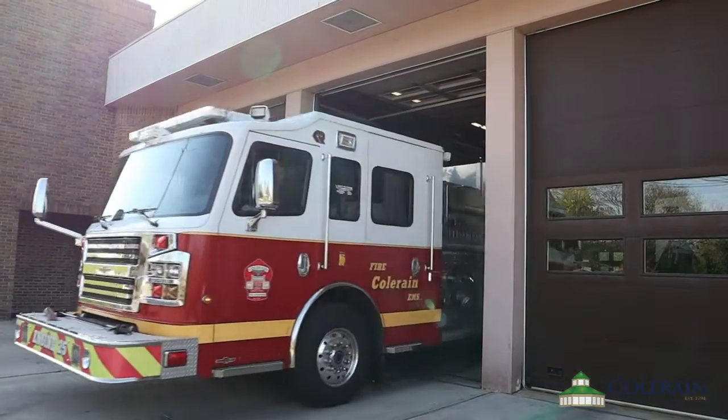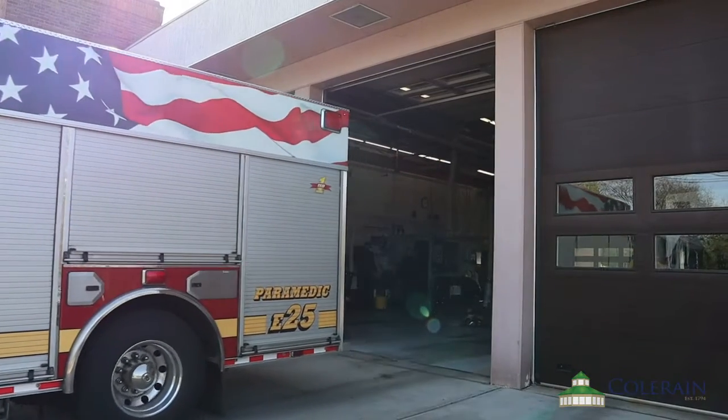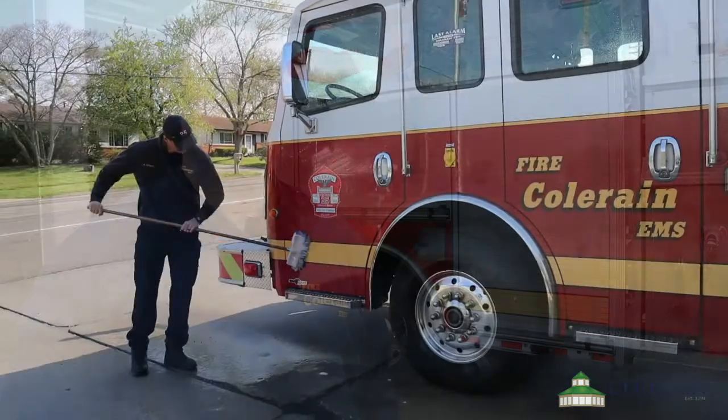This is Engine 25. This is the busiest engine company within Colerain. Our primary role with this apparatus that we have here is responding to EMS runs. So we'll go with the medic unit if it's more of an acute run or an ALS based one. And then obviously we respond to structure fires and any other type of fire detail that would be needed.